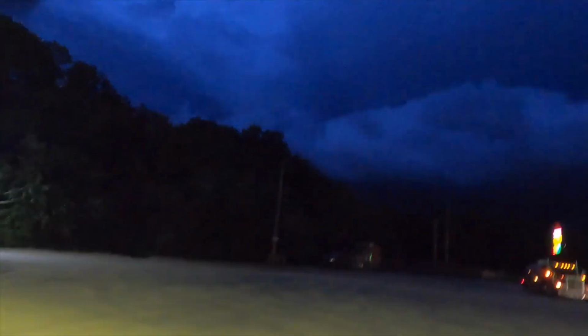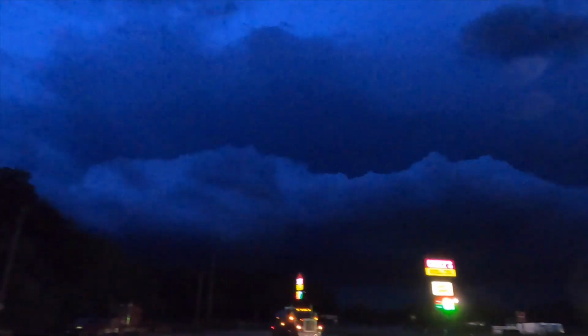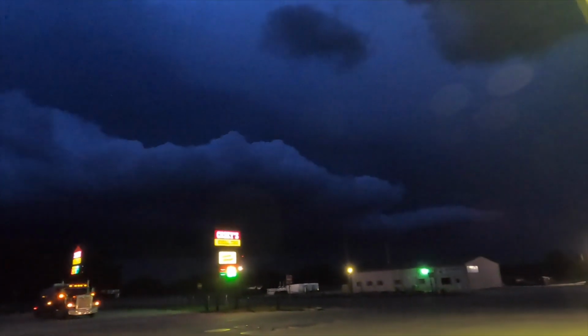So we just pulled into our, is this the fourth stop? Yeah. Fourth stop for Iron Butt, dodging some weather here. You can see here, pretty crazy looking clouds. Oh yeah. What do you think so far? That was a windy ride there.